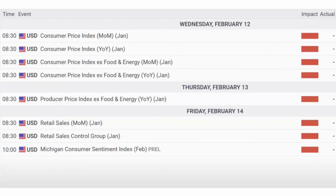Economic data set for next week: Wednesday's Consumer Price Index. Thursday will be followed by the Producer Price Index. And Friday, retail sales and Michigan consumer sentiment.